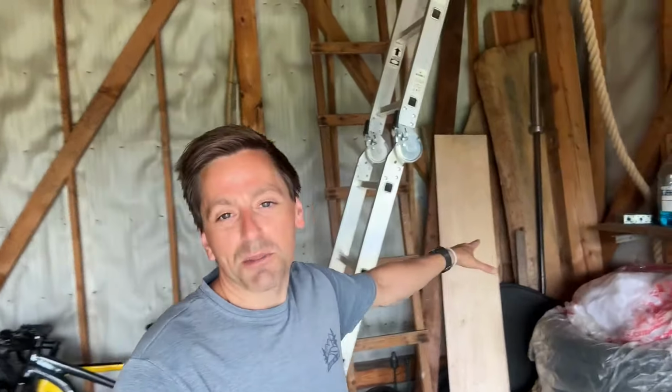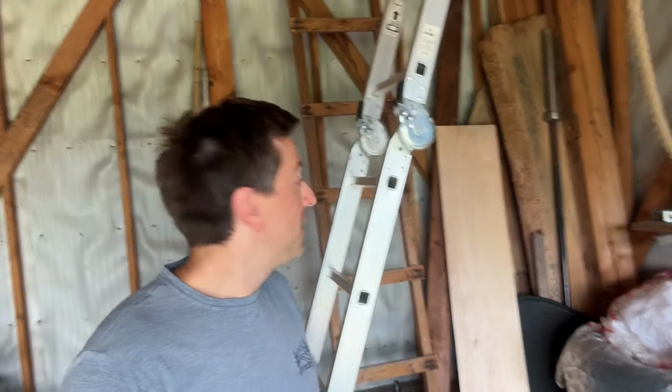Like all of this wood here was left behind. I want to use this for when I build things, and I've got like big slabs of timber over here. That'd be a great kitchen counter or something. And this wood is not cheap if I wanted to buy something like that. I've got like a barbell over here.